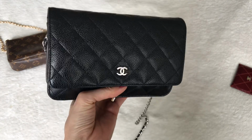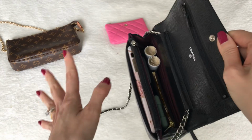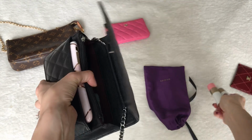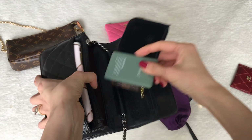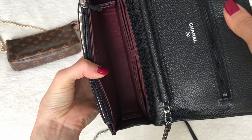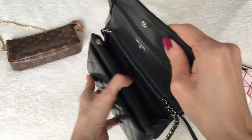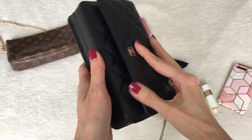This is still more than I would normally pack, but you can see, just to get an idea, that the Pochette Accessoires definitely fits more easily compared to the walk. So if you're looking for something that is quite versatile and light, and you don't mind the canvas and the monogram, then I think capacity-wise, the Pochette Accessoires is the clear winner.